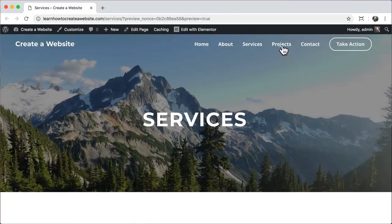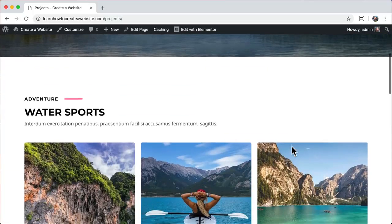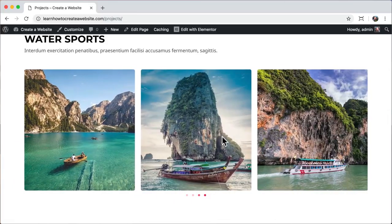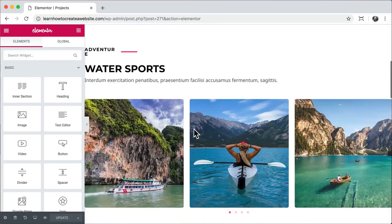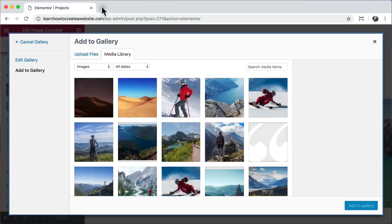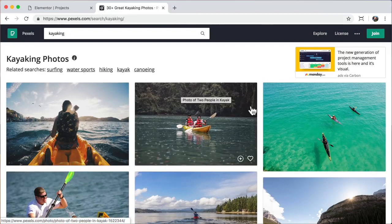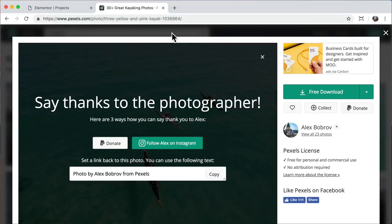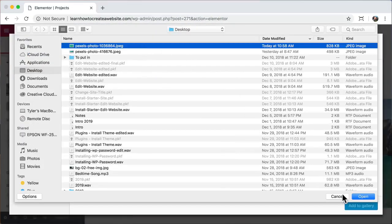The next thing that we're going to do is edit our projects page. So go ahead and click on projects. And what we're going to do here is add an image to the page. So we can see we have a gallery here. We're just going to add an image right in the gallery. So we can click edit with Elementor and just scroll down and click on the gallery and click add images. And we can search for an image on pexels.com. I'm just going to search for kayaking, click on an image and download the large size, save it to our desktop, exit out of there and exit out of there. Upload the file, select the file and click on it and open it.